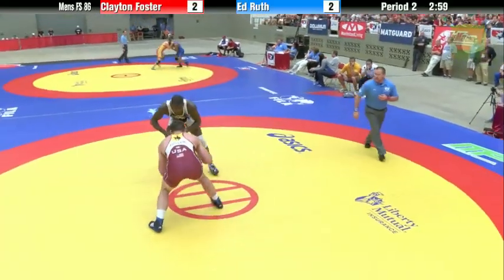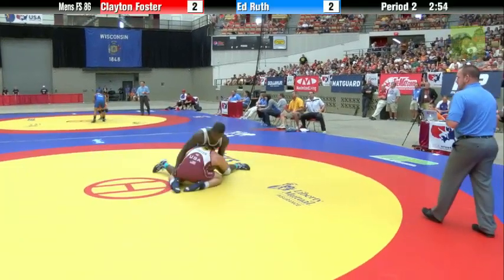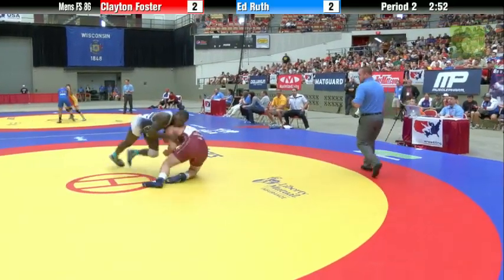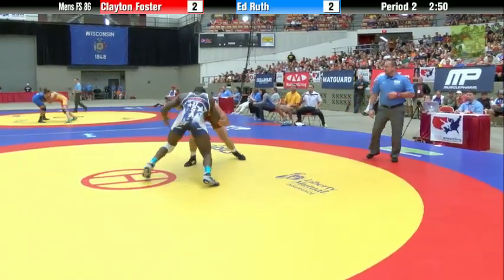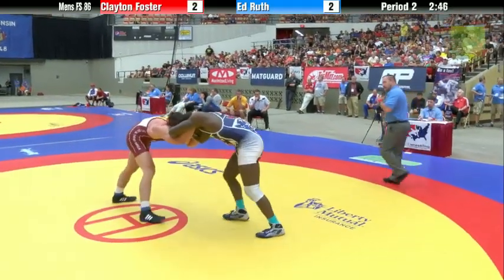He had to take an injury time. His knee was all banged up. Now Ruth going to the single leg again. Foster just brushes him right off. Foster goes double. Ruth defends. Ruth trying to circle. And I tell you, it's shot, reshot. I got your leg. All right, you got my leg.